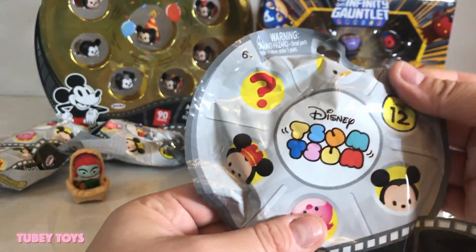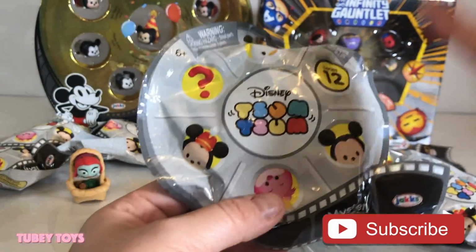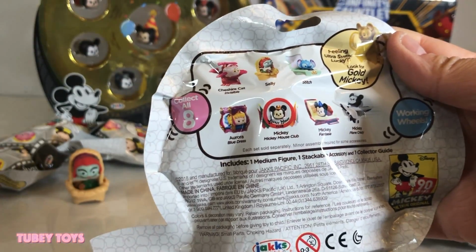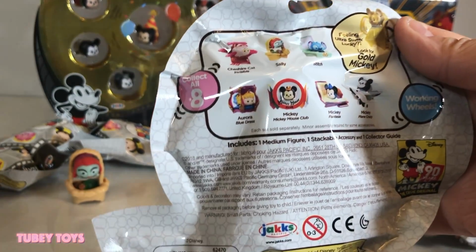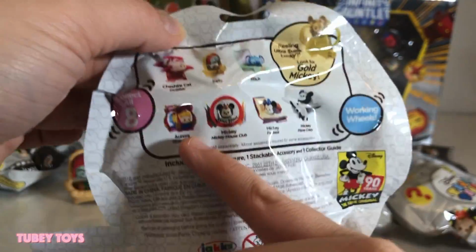Now, again, these are film reels. This is commemorating the history of Disney in film. So they have all of these amazing movies that have done well, and I wonder if this is going to be a recurring theme. So we have Alice in Wonderland, Nightmare Before Christmas, Lilo and Stitch, Sleeping Beauty.